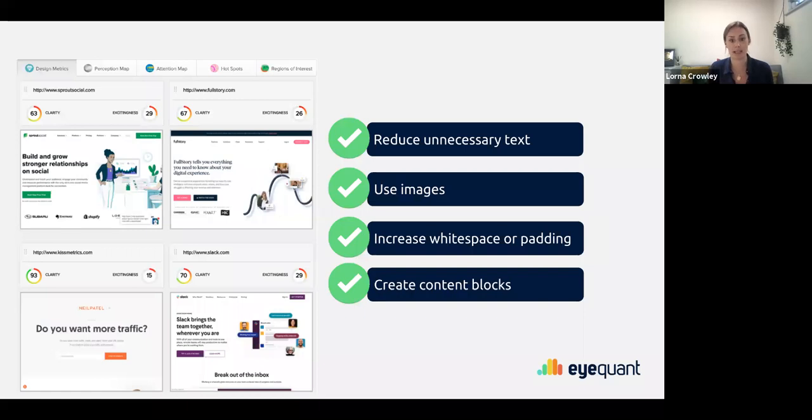And increase white space or padding. Often you'll see that copy is not uniform, and you've got different sizes, contrast, colors. All of that adds to the cognitive load. You're asking the brain to process a lot of information, whereas if you can create it in more of a uniform way, it's easier for the brain to then self-serve and select the copy that it wants to read. And a great way of doing that is creating content blocks rather than huge paragraphs of copy. That's another great way of reducing that, making it easier for users to interpret and navigate.